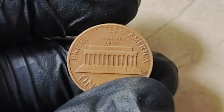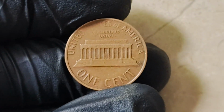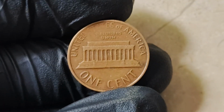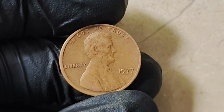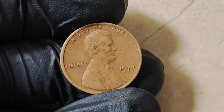Because this story is about more than just a coin, it's about the once-in-a-lifetime chance to turn spare change into a $1 million miracle. It begins back in 1977. The Lincoln Memorial penny was everywhere. Over 4.4 billion were struck that year, a staggering number, but buried deep within that sea of copper was something no one expected. A minting anomaly so rare, so precise, it seemed impossible, and it all started with one missing letter, the mint mark.